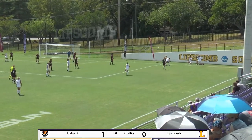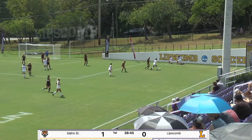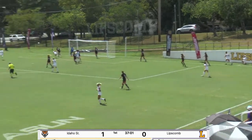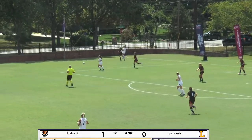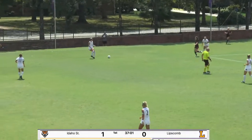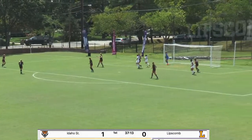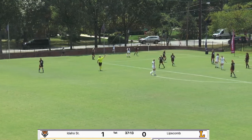Cash, with two black jerseys right around her, manages to keep possession for now, trying to find an avenue with which she can drive it. There it is, a back post ball, and it trickles outside of the box, and Evie Reeder will go to collect it. Now Steidel steps up. Here's Elmore outside the 18, played in on the ground, and cleared away by Idaho State.